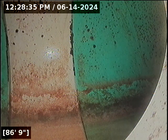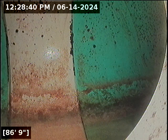Alright, just located the camera head successfully there. Line terminates out on North Haight Avenue. We're going to start pulling back here. Line should be fully drained.